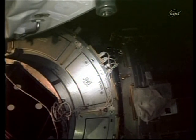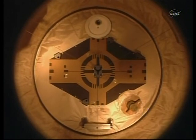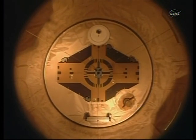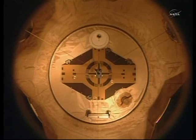Endeavour, Houston, on the big loop, you are go for undocking. Copy, we are go for undocking. Station is ready for undocking. Houston and station, we have physical separation. Houston copies. Station, copy.